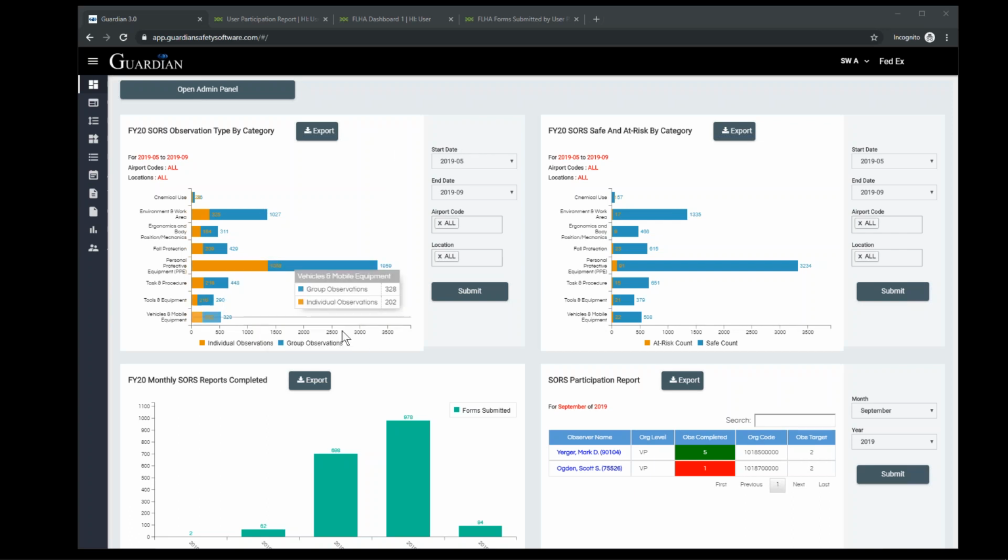And then in this particular case, we have some filtering that you can do. So you can filter the date range, and then you can filter on the hierarchy. So here they have location hierarchy, airport code, and then location within the airport. So they could change these and filter to a particular airport and then find out the statistics on that particular airport. And this one here is a similar chart, you can see.